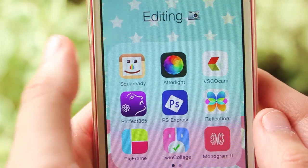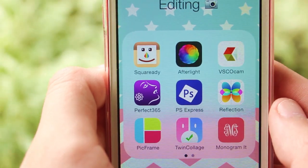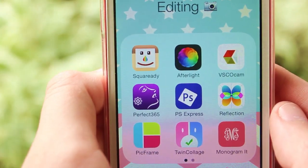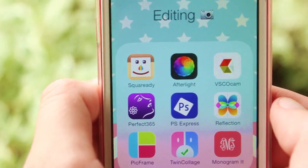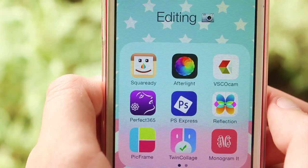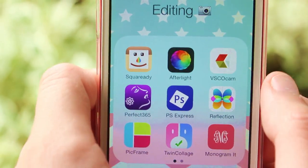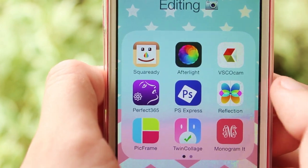The first one that I have is Square Ready, and this just allows you to have the white border on your pictures on Instagram, and if you have a rectangular picture, this makes it into a square. And then I have Afterlight, which is just an editing app. It gives you tons of different effects, and you know how you can do the lights kind of bokeh? That's what this allows you to do. Then I have VSCO Cam, which I love so much. It gives you different filters, and yeah.